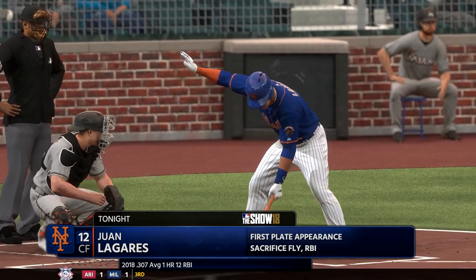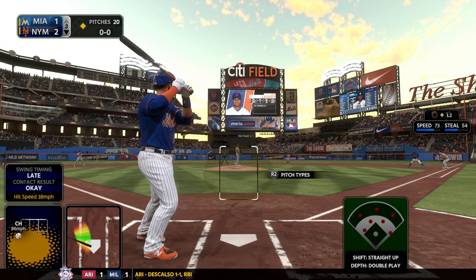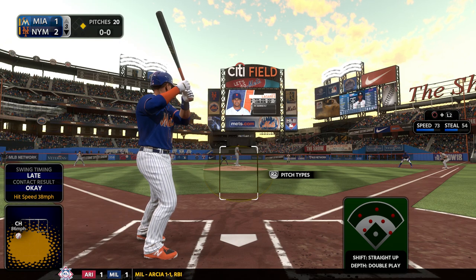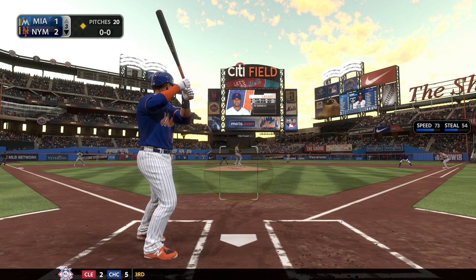Reyes is our fastest player on the entire team. So if there was anyone that was going to make that happen, it was him. There's not much you can do right there. You make a pretty good pitch, and the next thing you know, you have a leadoff single on an infield ground ball.